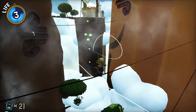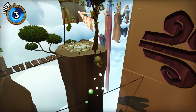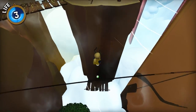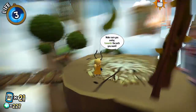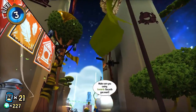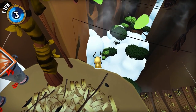Okay, I feel like this level's a success now because I've got one of them. Yeesh. Okay, so it looks like we can fall here and we get some money. But I don't really want to. What is the point of having a bridge there? That's weird. What's going on here? I am curious now.